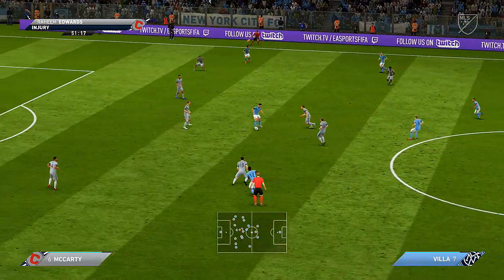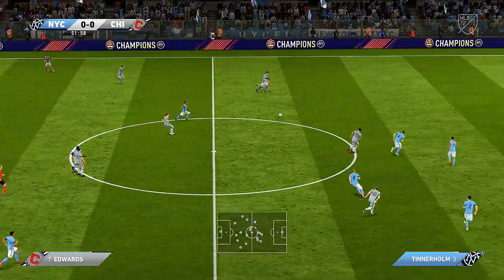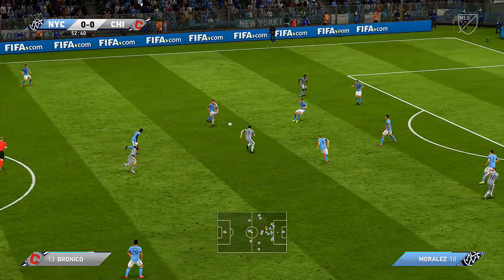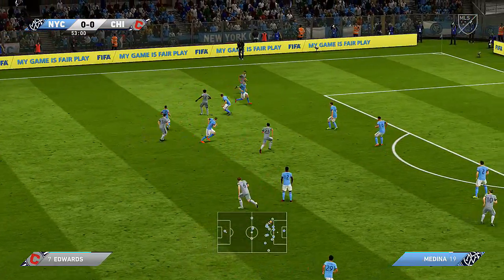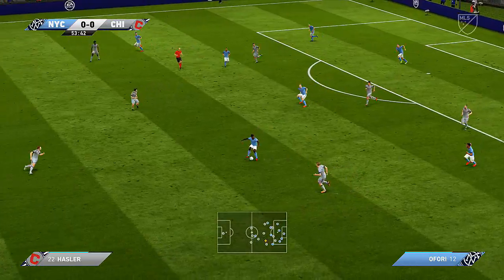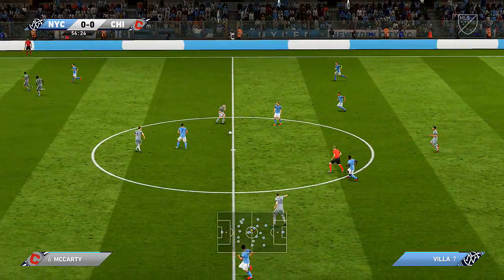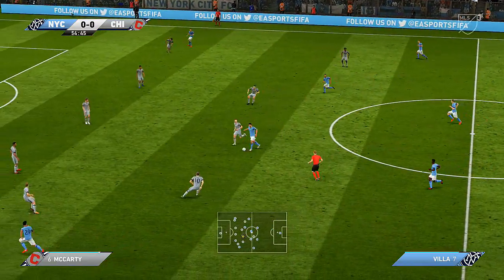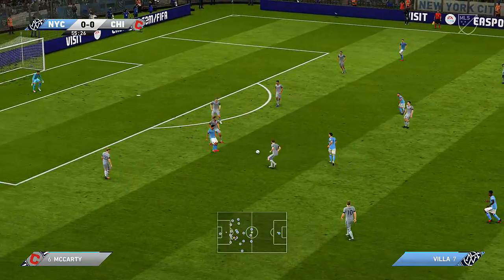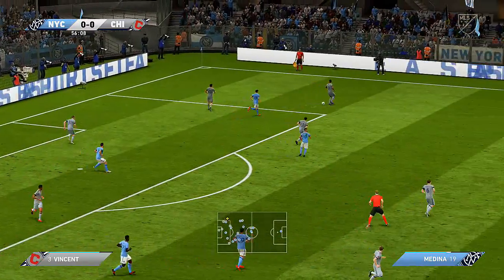He's coming forward with some danger. And they've cut it out. Edwards. It's a good cross. Well, he's got to get rid of the ball quickly here from this ball into the box. David Villa. Good position. They've worked this attack very well into a quite dangerous position now. Vincent.